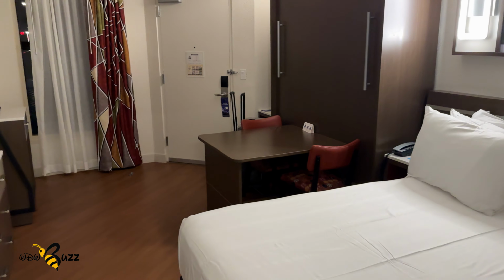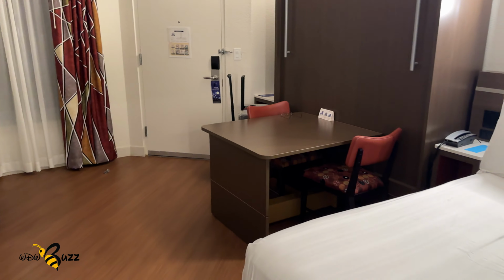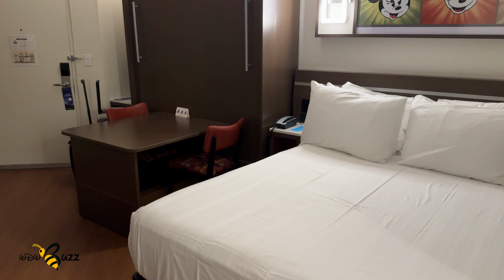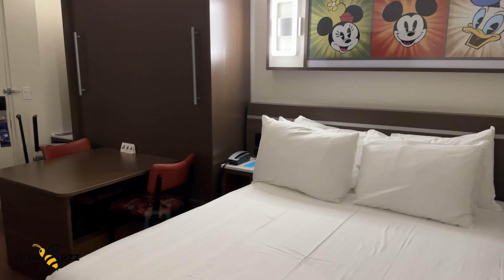Let's have a look from this angle. And that is All-Star Sports. If they look familiar, All-Star Sports, All-Star Music, All-Star Movies, they're identical. And they're also pretty much identical to Pop Century.